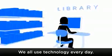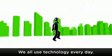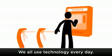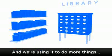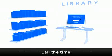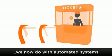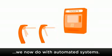We all use technology every day. A person at a library computer, a person using a mobile phone, a person buying a train ticket. And we're using it to do more things all the time. Library card catalog becomes a computer. Some of the things we used to do face-to-face, we now do with automated systems. Ticket booth becomes a ticket machine.